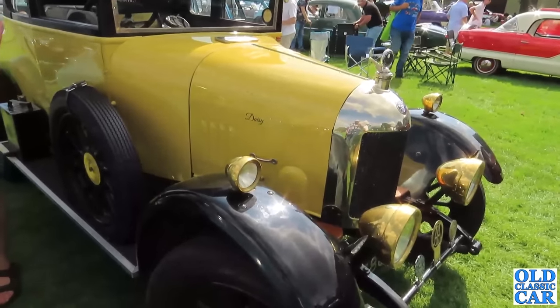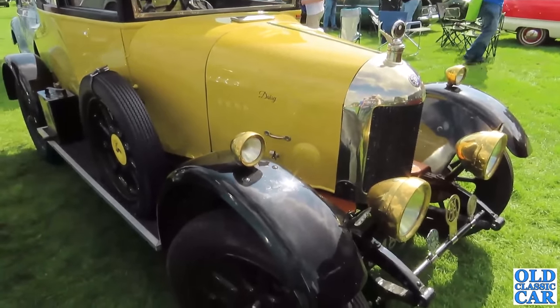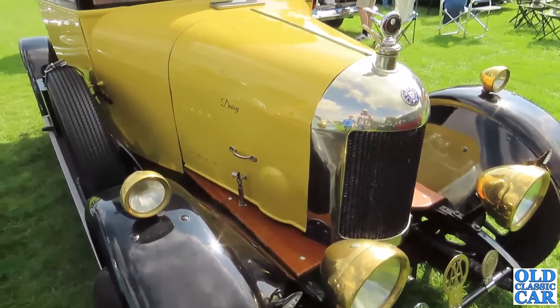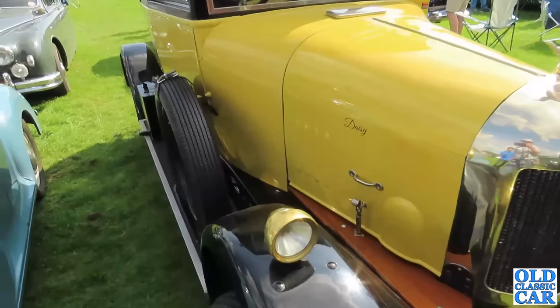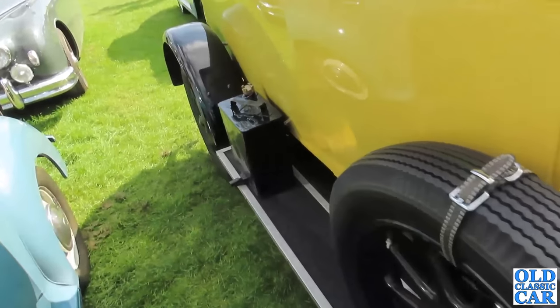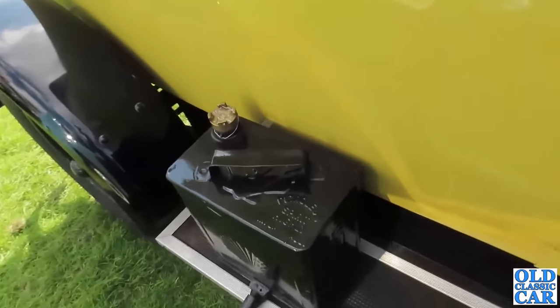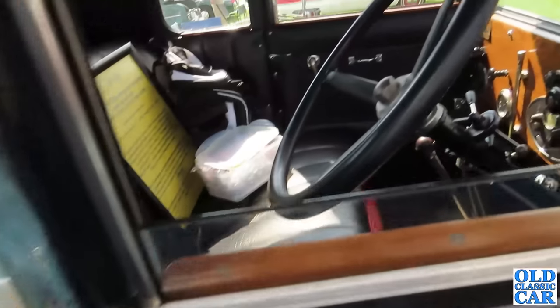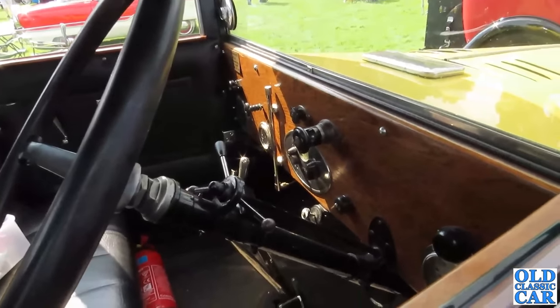And a bullnose Cowley here. Harley had a chat with the owner of this one, so that'll feature on his video of the Malvern Classic Car Show, one of his owner interviews. A lovely Shell can on the running board. I recognise that. Yeah, you bought one of those, haven't you?